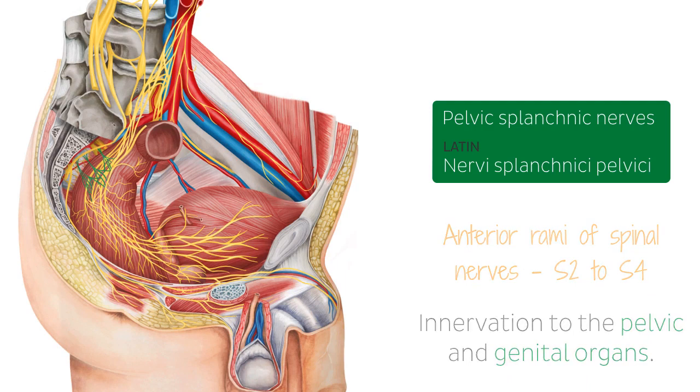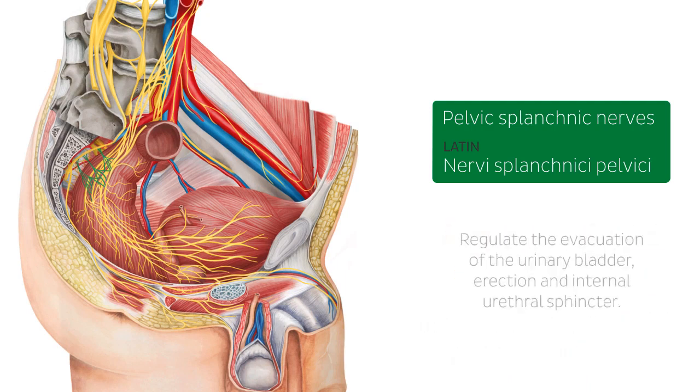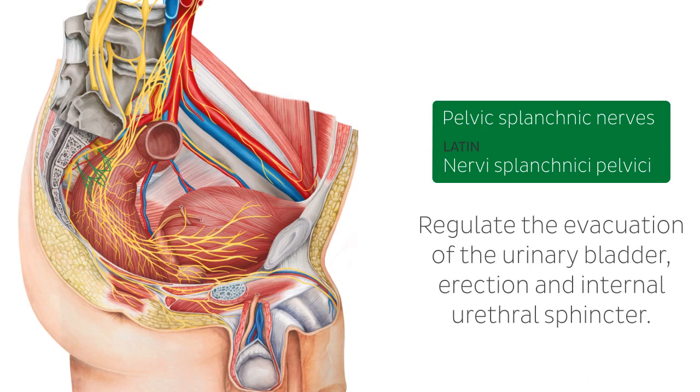They also regulate evacuation of the urinary bladder, erection, and opening and closing of the internal urethral sphincter, and even play a role in the motility of the rectum.